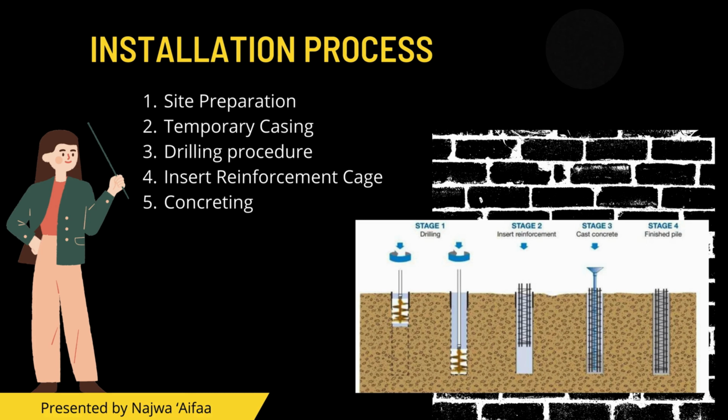Insert reinforcement cage is the next step after all of the inspections have been completed. So the bottom of the hole, which is the socket, will be cleaned with a cleaning bucket. So the reinforcement cage may only be dropped into the hole after the socket has been thoroughly cleaned. The pile reinforcement must be cut and bent on site in accordance with the specification.